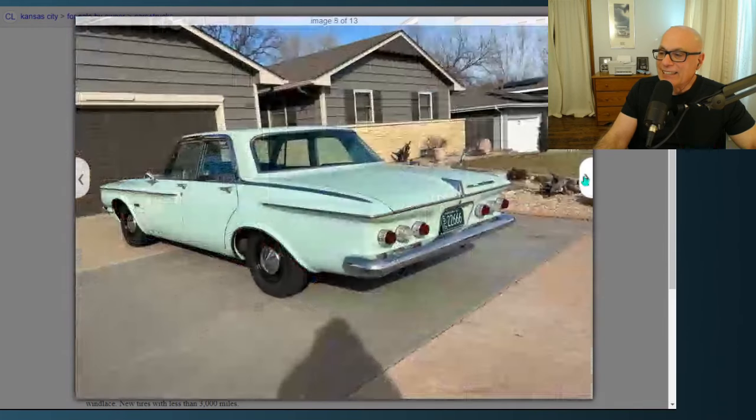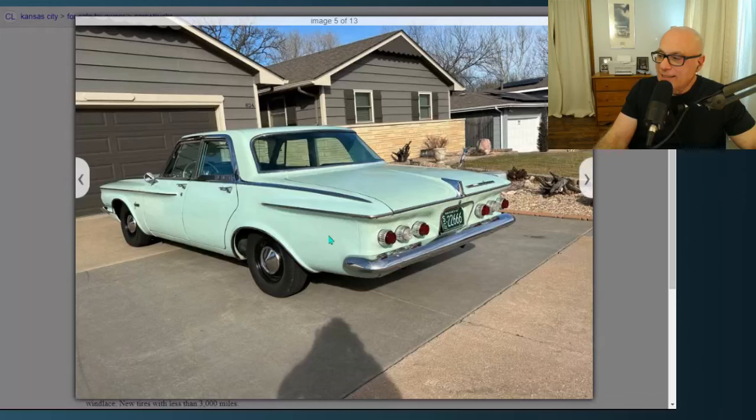And look at that nice design and the beautiful sculpturing of the body. Now, it's a love it or hate it thing, people may not like the styling, but look at all that chrome work that goes around the greenhouse to accent the entranceway into the car. It's just so beautiful. And I love these little winglets on the sides, just to give you stability at high speed.